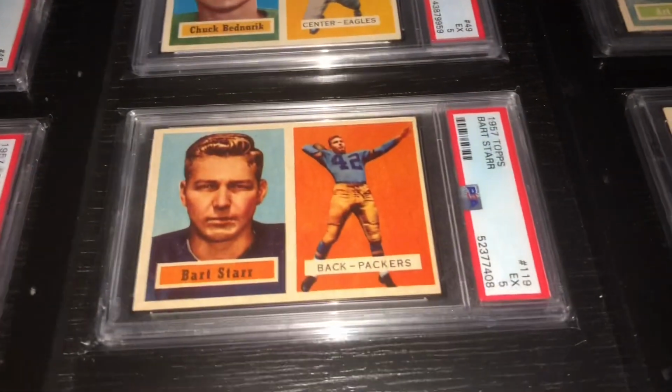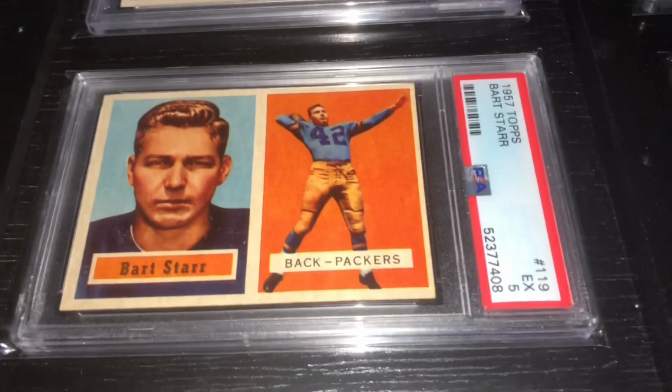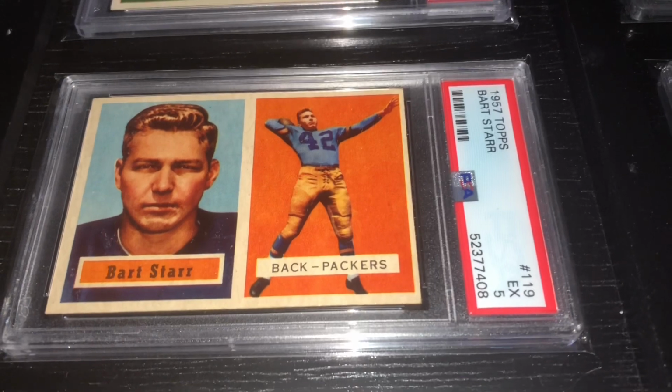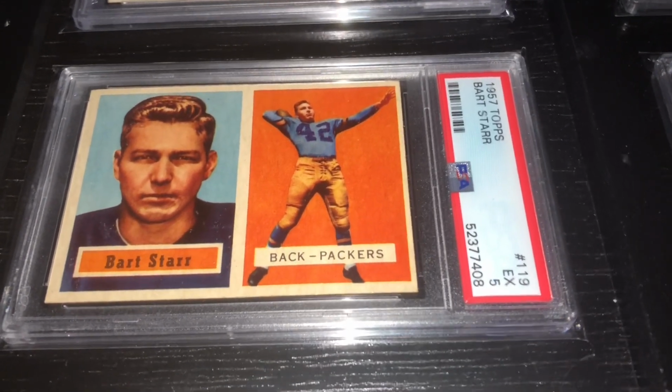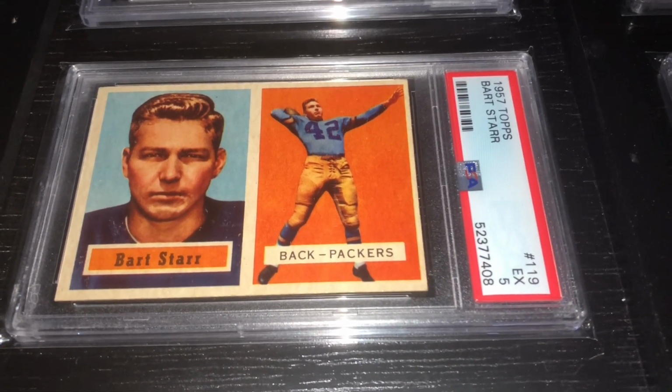And then next to him, you got Bart Starr. And Bart Starr is one of those guys that I like to really compare favorably to Troy Aikman. They were very similar type quarterbacks. Aikman, of course, played much later, but he led the Cowboys to 3 Super Bowls. And Bart Starr led the Packers to 5 championships, 2 of which were Super Bowls.